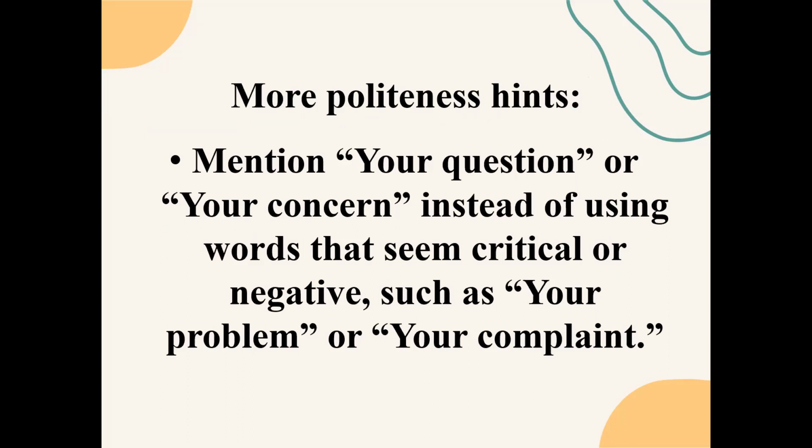And again, don't be negative. Don't say your problem or your complaint. Your question or your concern is better than your problem. Have you got a problem? People, when they fight in America, they say, have you got a problem? And then they start to punch the person. So better not to talk about problems.